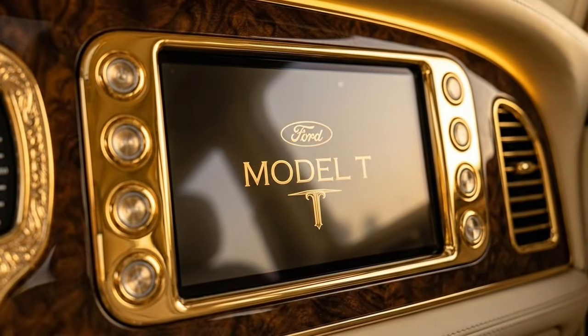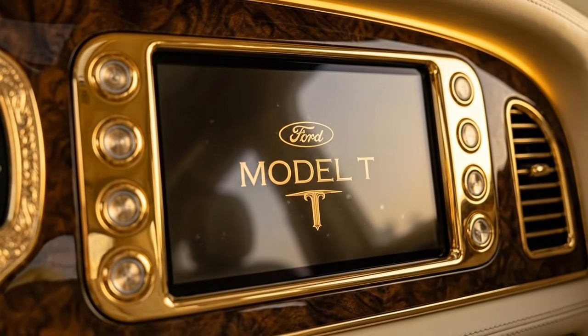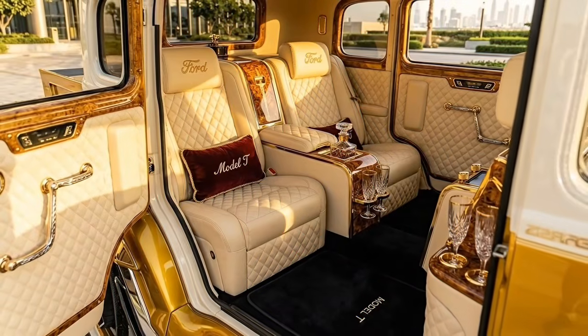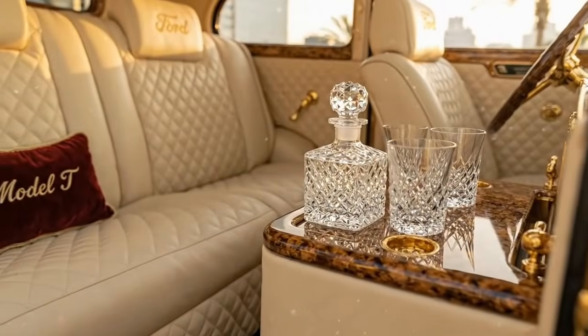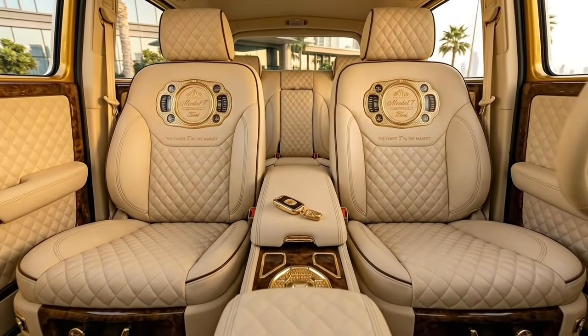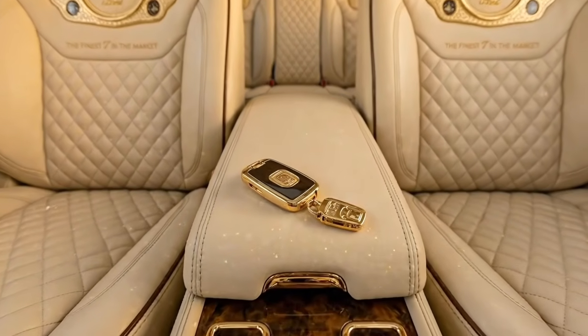The most shocking part is not the gold paint, the giant wheels, the luxury cabin, or even the possibility of massive performance. It is the name itself. If Ford ever used Model T again, it would be bringing back one of the most recognizable automotive names in history, but it would also have to convince the world that the name belongs in the future. That challenge could be bigger than the car itself.